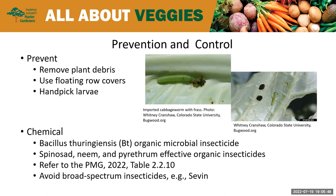You can also refer to the pest management guide. You can find that through the Fairfax Master Gardeners website, edition 2022. Look for table 2.210, and it's got some good information on the frequency of putting down any insecticides, because it varies depending upon the type of the product. So it's got a good list of things there. You want to avoid, though, any broad spectrum insecticides such as Sevin, because that's harmful not only to the insects, but also to your beneficials and your birds. Most important, though, with any kind of insecticide, you want to carefully read the labels and be sure that you're wearing any protective gear that they recommend.